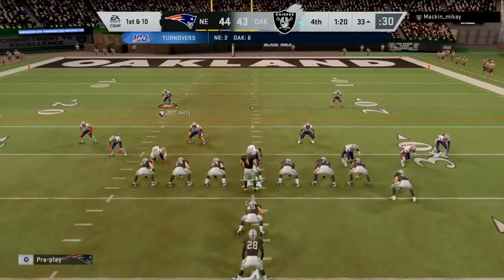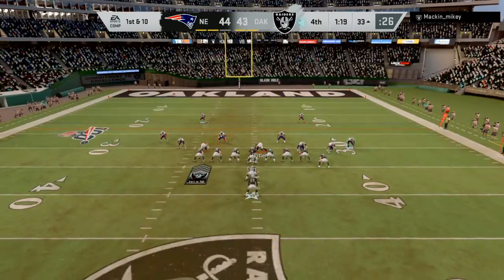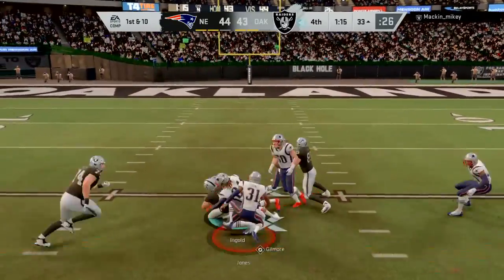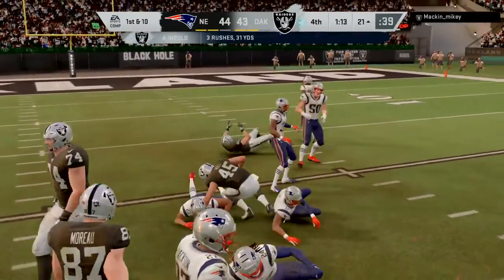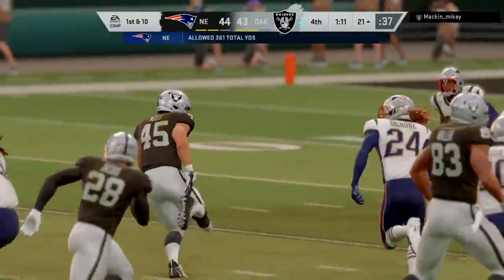So they'll come up first and 10 now from the 33. And now a carry here for their fullback. And he's got this down almost to the 20 before he's dropped. Give him 12 yards that time and an Oakland first down.